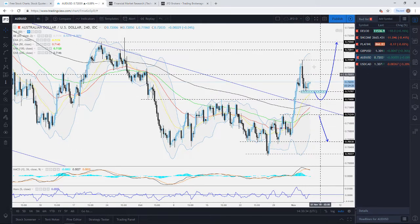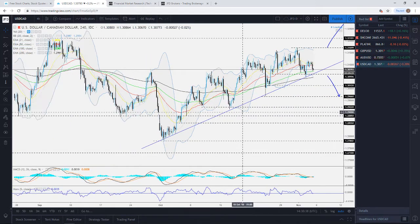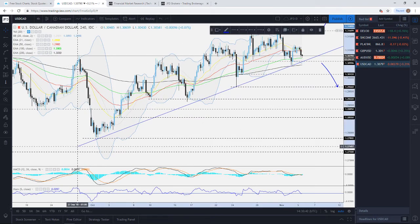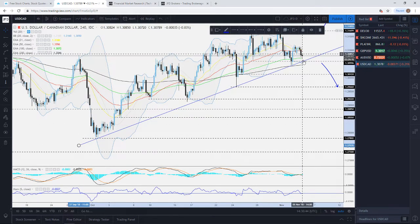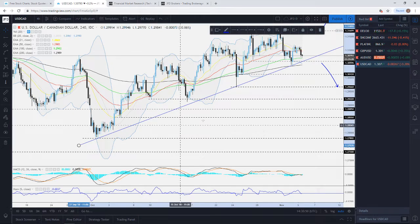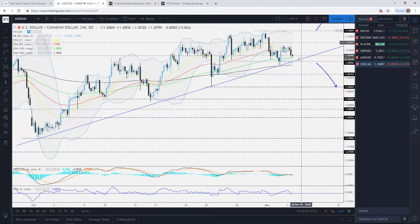And the last pair that I really want to quickly touch on is USDCAD. Looking at this 4-hour chart, you can see it's still climbing higher, even though slightly retracing now to the downside. Nevertheless, it's holding on to this short-term upside support line taken from the low of the 1st of October. So as long as it remains intact, we're going to still aim for higher levels.